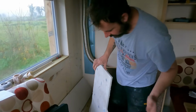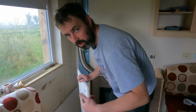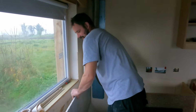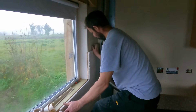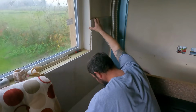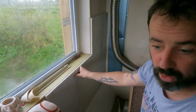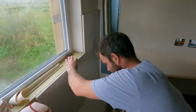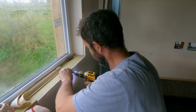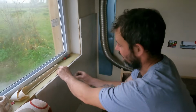But this is it. Hardie Backer board. Bit sticky on, decent sticky as well. We've got fire cement for all the joints and everything, because Rebecca's going to tile it, I think. And it's as simple as this. Let's line them up. Voila. And that's it. Screw it on. I'm just using the countersink, a metal one at that.